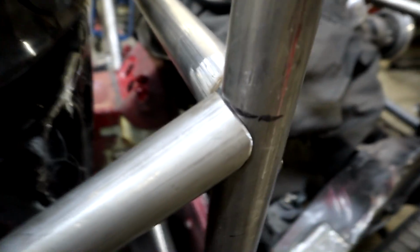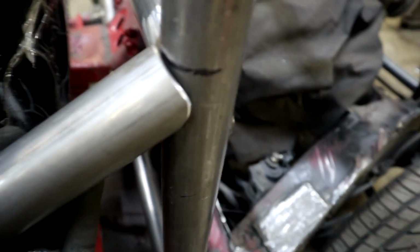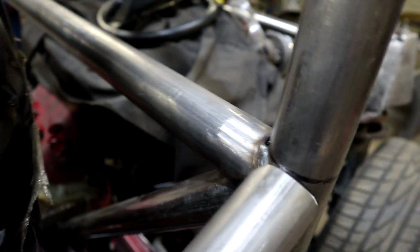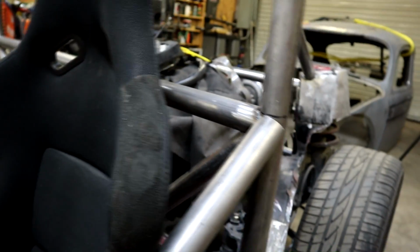And I drew a line here to give me basically the top of this bar. And I wanted my notch to line up with that. So now when this bar goes in place, you see it lines up with that notch. So we have a nice even node. Just looks right. So we have a good node with this tube here coming up, the B-pillar cross tube, and then now we have the door bar coming in.